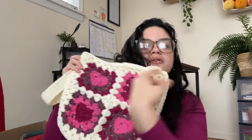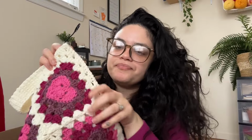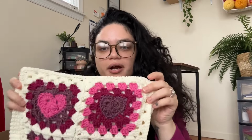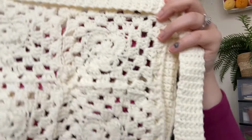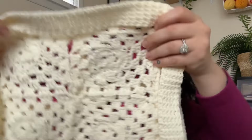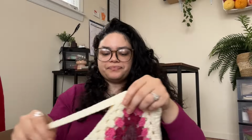It has a heart granny square pattern with 4 different styles, and then on the back it's just all white heart granny squares. I don't know if you can tell, but it has a heart and then the granny square just like in the front, but just in all white. I was going to line this, but I have such a fear of getting poked, like unexpected, you get it.